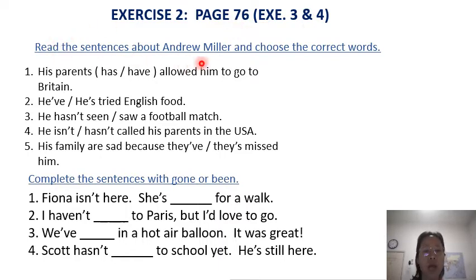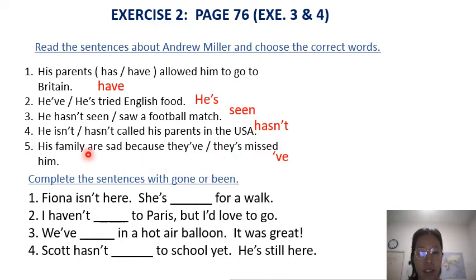Okay, read the sentences about Andrew Miller and choose the correct ones. His parents allowed him to go to Britain. His parents, this is a plural subject, so his parents have allowed him to go to Britain. Number 2, he has tried English food. Number 3, he hasn't seen a football match. Number 4, he hasn't called his parents in the USA. His family are sad because they have missed him.